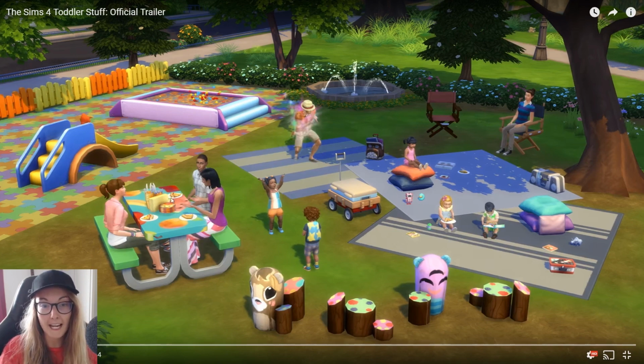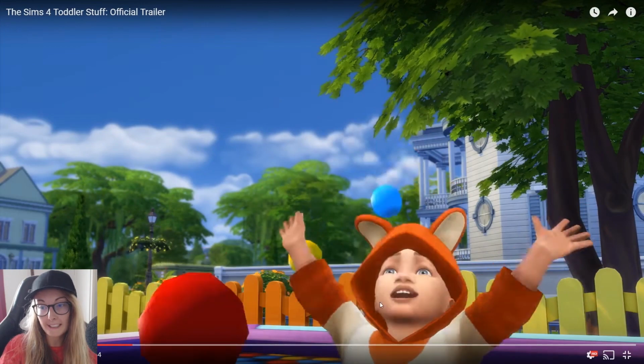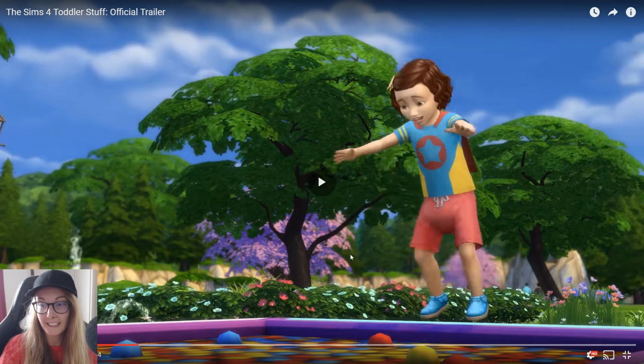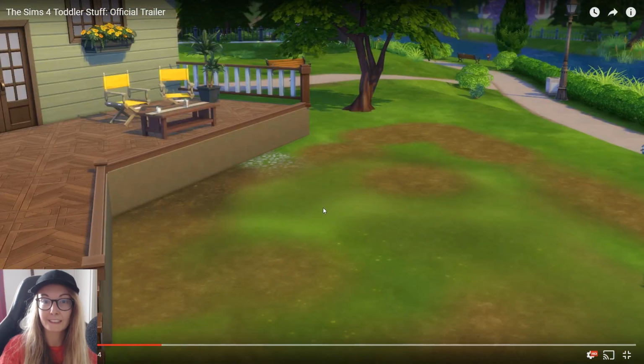Obviously, you got the slide, a new dining table, an outdoor dining table place with some extra clutter that I have seen on Twitter. What else have we got going on? So she has sat on one. This is obviously the ball pit. Toddlers can interact with it, jump into it, play around in it, all that good stuff.